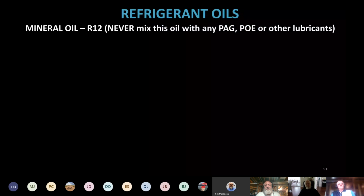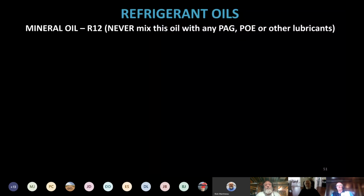Refrigerant oils. Of course, the old oil that we're all used to was R12 mineral oil. Never, ever have that in your shop. Get rid of it if you do. It's not compatible with any oil that we use today.